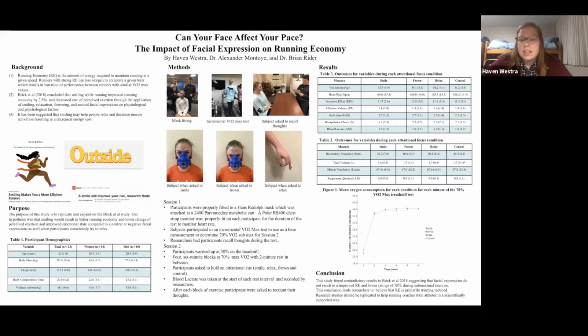And another reason why we thought this study was important, because of the amount of press it got, was that if coaches are telling their runners, hey, it's super important that you smile, it will make you run faster, that's not scientifically founded in our experiment. So we wanted to make sure that athletes and people who are training for marathons or whatever are using scientifically supported methods. And in my summer research experience, I used so many of the skills that I learned in my physiology classes and my classes about how to conduct research and how to prepare a paper that would be ready to be submitted and accepted by scientific journals.